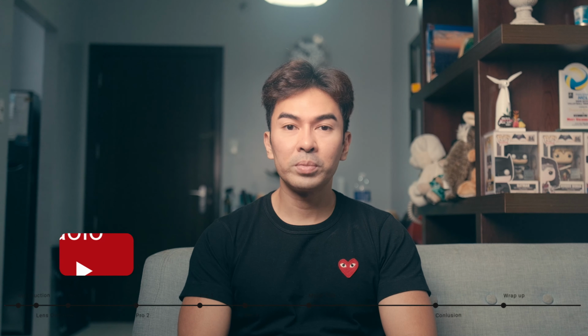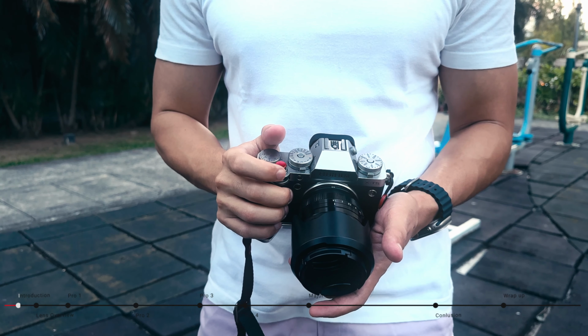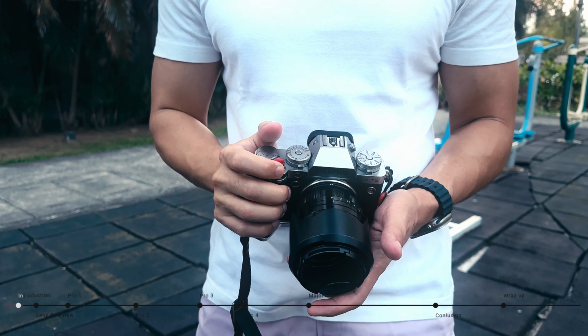Are you the type of person who does tons of research or watches a lot of reviews first on lenses or equipment before purchasing? If you have been looking at getting your first prime and you chose the 23mm focal length, but you're not sure yet, then you have come to the right place.